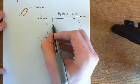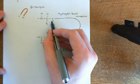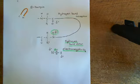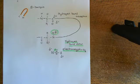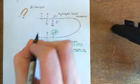So oxygen has a far greater electronegativity than carbon, so it's going to pull the electrons in these two bonds here towards it, which is going to give it a partial negative charge, and the carbon will therefore gain a partial positive charge. Okay. However, partial negative charge is not the only thing that you need to form a hydrogen bond. You also need at least one lone pair of electrons.